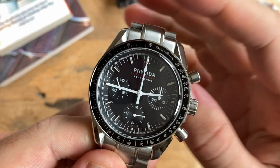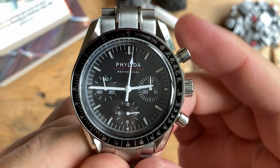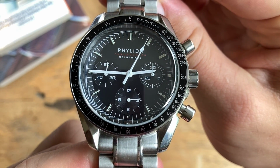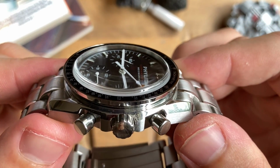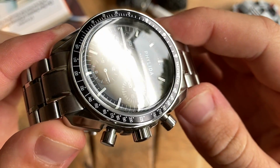Setting off the chronograph gives a nice audible click when pressing those pushers. I'll just leave that running as we take a look around this case. Bordering that wonderfully boxed sapphire crystal is the infamous fixed tachymeter bezel with a steel insert, which, without going into too much detail, allows you to make quick speed, distance and time calculations when used in conjunction with the chronograph.